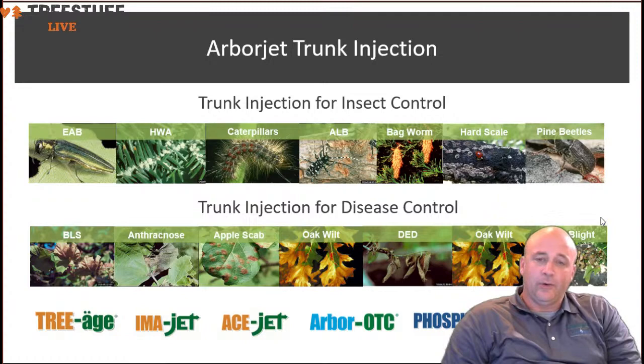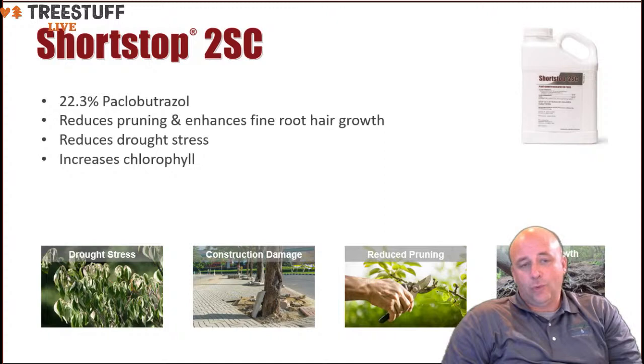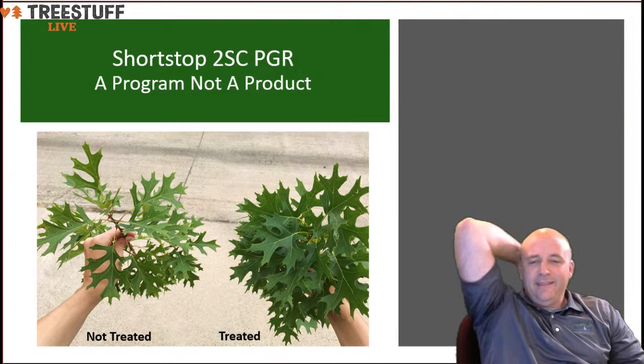Shortstop. This is a growth regulator. It's 22%, for trees and shrubs now. This is going to reduce your pruning and your fine root hair growth. It's going to reduce drought stress and increase chlorophyll. We can get into the next slide and go through the process. This is a program, it's not just a product. This lasts as a soil injection or a basal drench for 3 years, depending on where you're at.